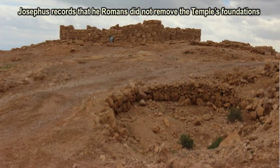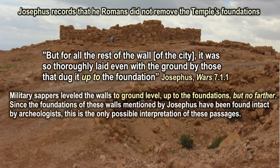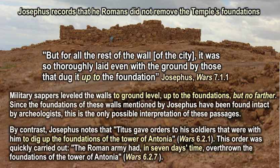Now, Josephus records that the Romans did not remove the temple's foundations. Here's the statement: "But for all the rest of the wall of the city, it was so thoroughly laid even with the ground by those that dug it up to the foundation." What does that mean? It means that there were military sappers. These are people who dig the foundations up, but they did it to ground level, up to the foundations, no further. The foundations of the walls mentioned by Josephus have been found intact by archaeologists. So that's the only possible interpretation of these passages.